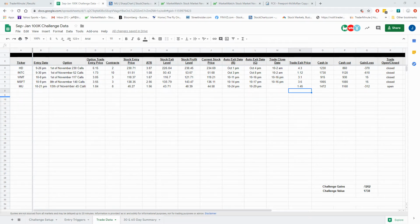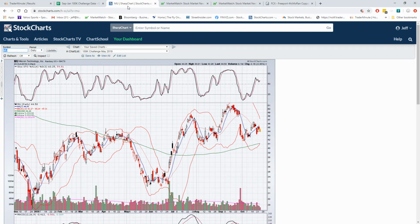We have Micron on the board here. Stock right now is trading at 44.50, so we're about 70 cents, 80 cents away from the stop level. It's come off its lows nicely here from this morning. Still down a little bit. Certainly not in a position where it's making us money for the challenge or doing anything.